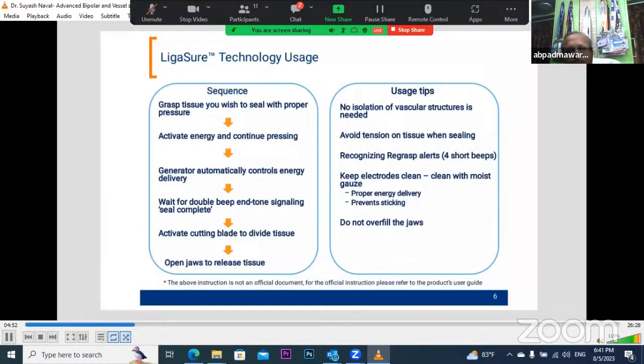Just to share as an example how this device works, what is the sequence of working with, let's say, LigaSure: you grasp the tissue to seal with proper pressure, activate the energy, and continue pressing. And this continuation of pressing is helped by a lock system, which is inbuilt. The generator automatically controls the energy delivery. Wait for the double beep end tone signaling seal complete. Activate the cutting blade after that to divide the tissue, and then open the jaws to release. So this is what the usual sequence goes. Okay, and there can be variations to this depending on what type of device, which company's device you are using.